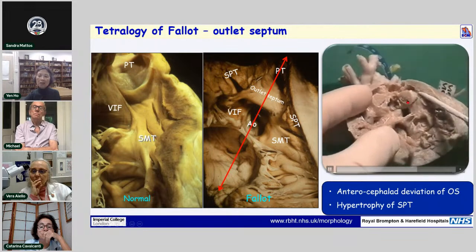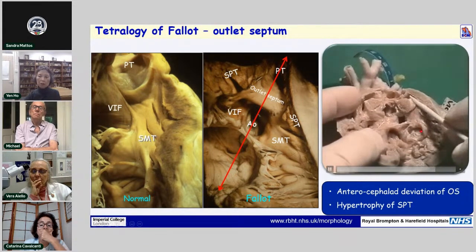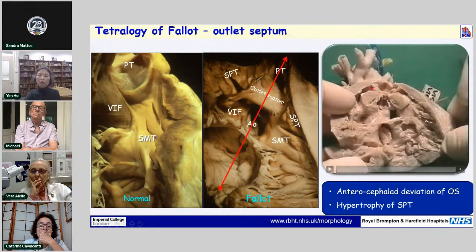We see that teardrop shape configuration, and the probe in the right ventricular outflow tract, or half of the right ventricular outflow tract, pointing to the pulmonary valve. So very, very severe narrowing of that outflow tract in this particular heart. The septoparietal trabeculations are here, lining the anterior wall of that outflow tract.